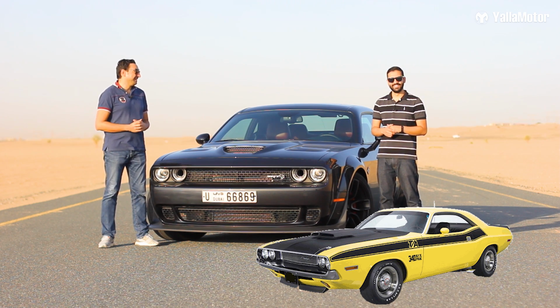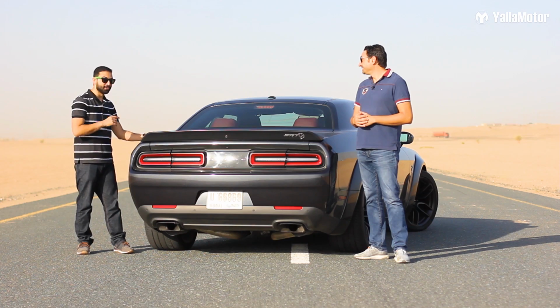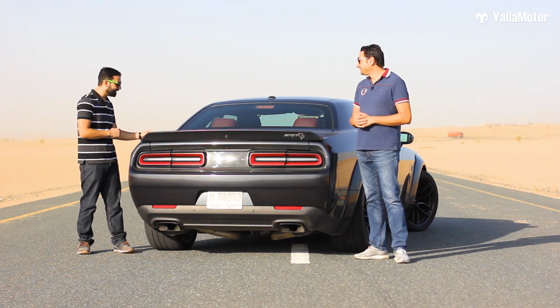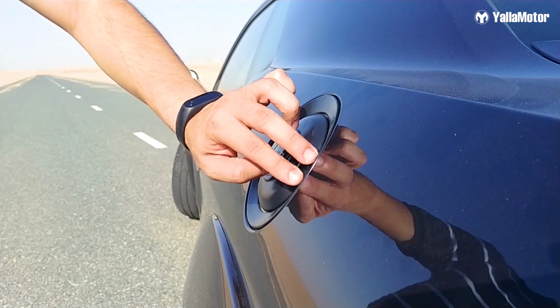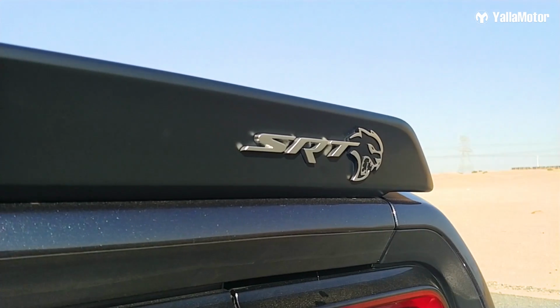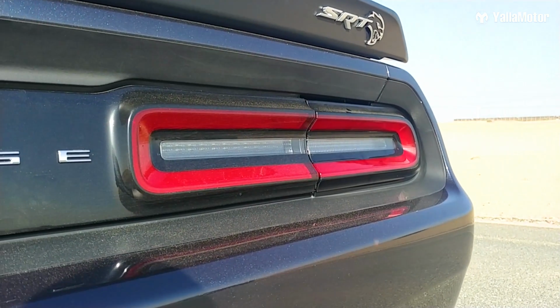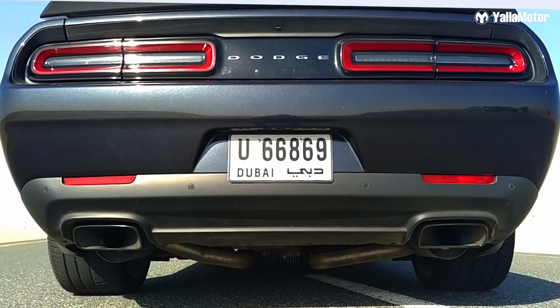And we love it. Speaking of retro, the Challenger Hellcat comes fitted with a retro-inspired matte black fuel filler door that doesn't lock when you lock the car. In the back, you get the trunk-mounted spoiler, rectangular LED taillights, and dual exhausts.